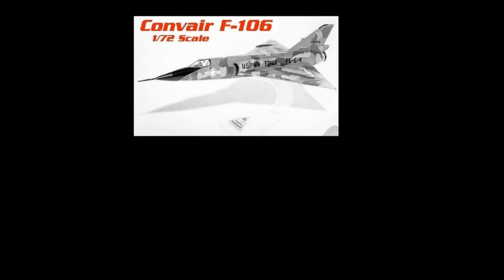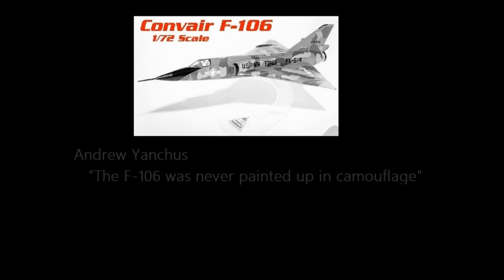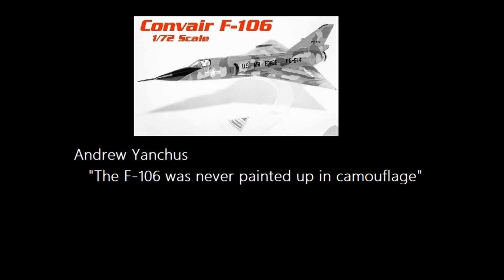When Ray first showed the pattern that HMS created for the Delta Dart to Andrew Yahchus, Andrew pointed out that the F-106 was never painted up in camouflage. Ray replied, "The kids will love it." So even though Aurora had started on a more realistic and accurate approach to airplane models, it was still thought necessary to go with gimmicks that Revell and Monogram would never consider.